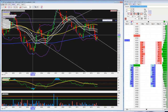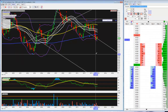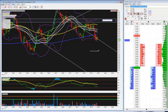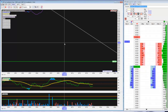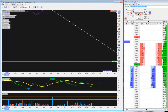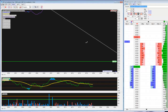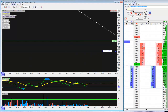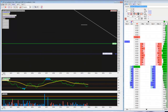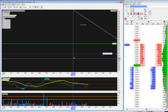$61.12 is 1P. Waiting for a 1P mark to be hit. 2, 60.91. And then that's 3 down there. So let's just mark it. 60.70.